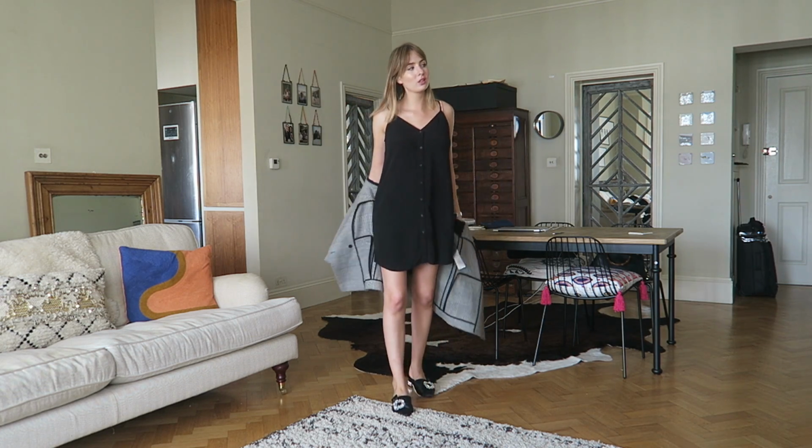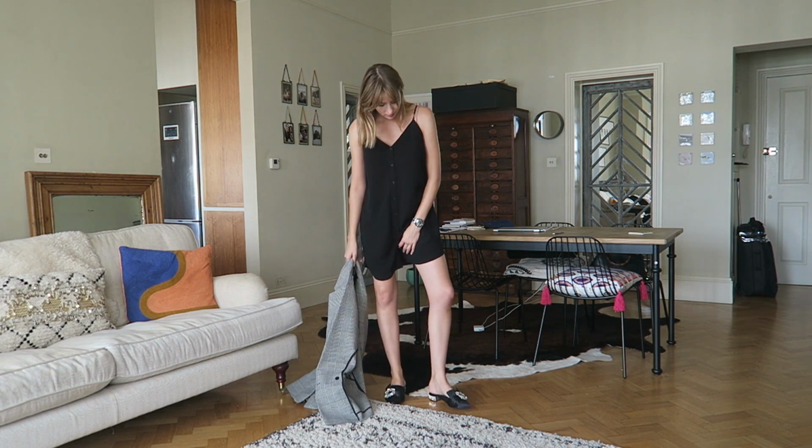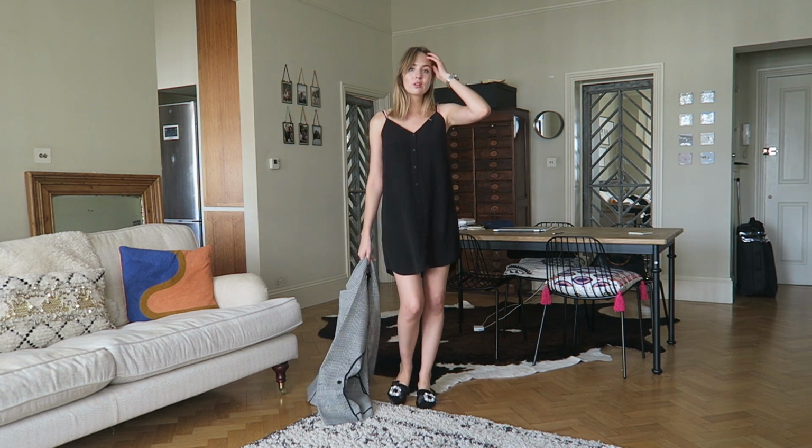For everything, this is my Stella McCartney one, which is my pride and joy, but generally a long line blazer, if you don't have one, go and get one, you won't regret it. You can wear them with everything. They just make something feel more masculine, and that mix between feminine and masculine is always super sexy.